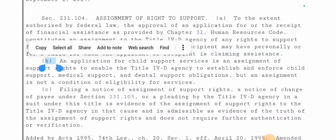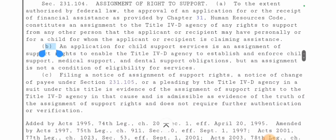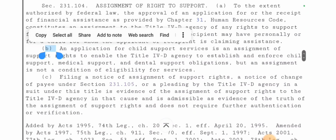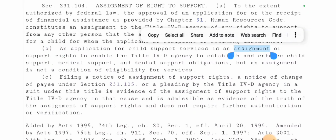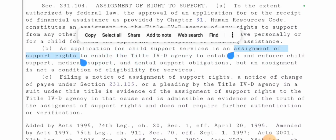Let's pick this up at B, guys. It states, an application for child support services is an assignment of support rights. So it's a what, guys? It's an assignment of support rights. So that's what the application is for, okay? The application for services is simply an assignment of support rights.